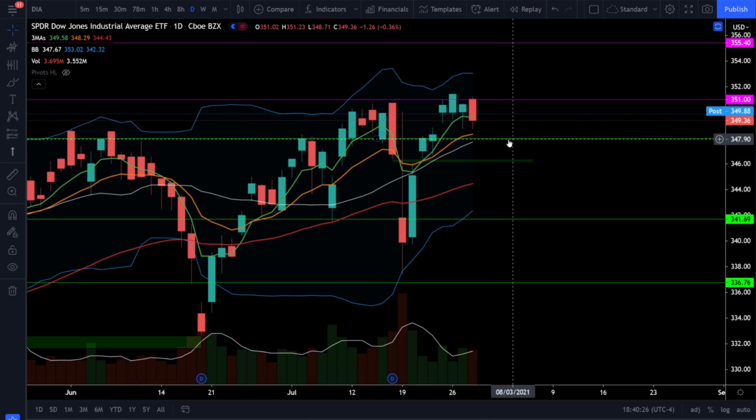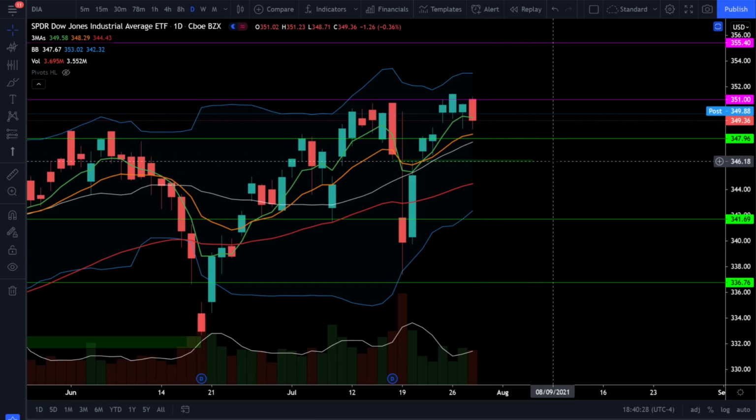Critical support for the Dow Jones will be right here at 348 and the gap closed just below at 346, and our 50 EMA is just above 344.